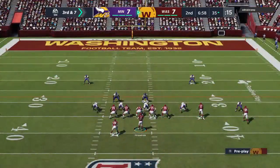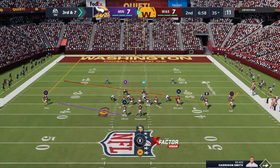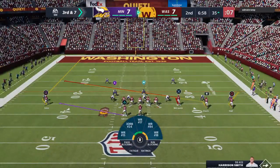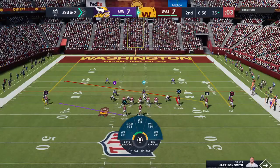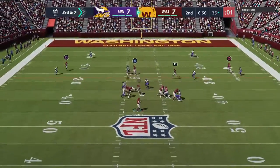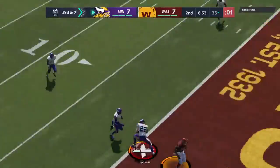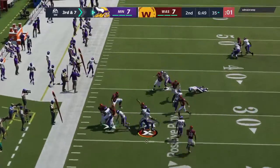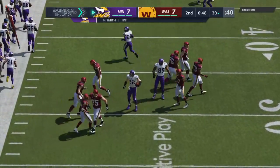Here's play number 7 on the drive. This is 3rd and 7. They just do get the play off as he'll look to throw. He'll rifle this one deep right side. The ball popped in the air and intercepted. Picked off by Harrison Smith, and he will bring this all the way up to the 30-yard line.